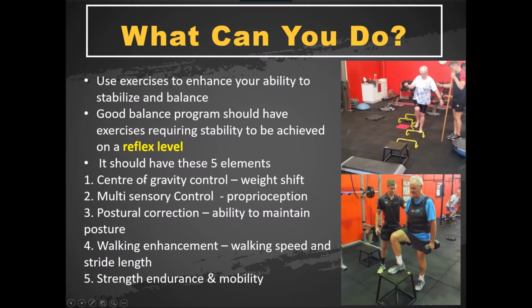So really a good program for improving stability and balance should have 5 elements. First, center of gravity control. This is the ability to weight shift. So when you walk, as you can see here, this lady has great ability to stabilize on a single leg, so that this leg can swing through and clear the height of the step.